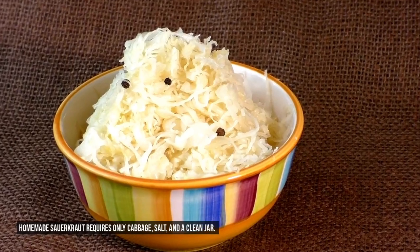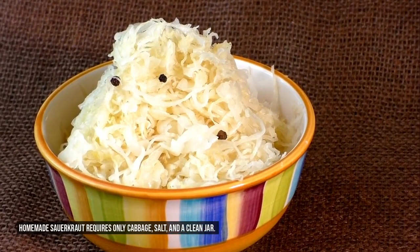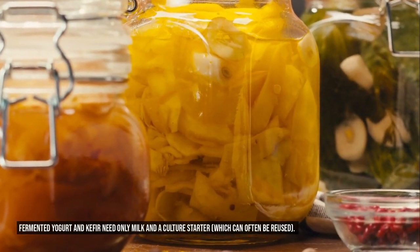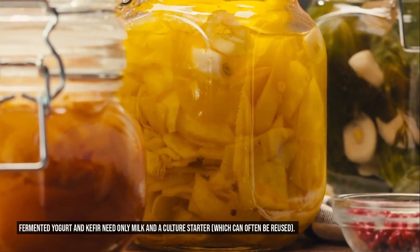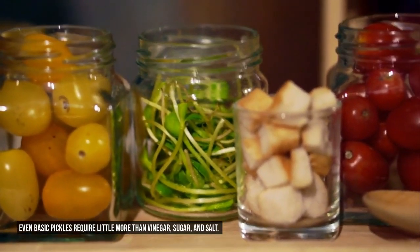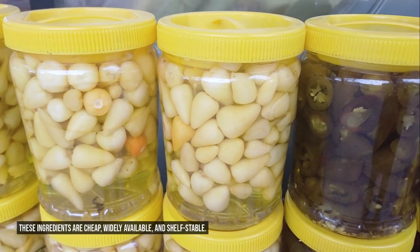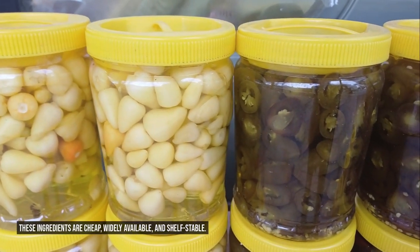Homemade sauerkraut requires only cabbage, salt, and a clean jar. Fermented yogurt and kefir need only milk and a culture starter, which can often be reused. Even basic pickles require little more than vinegar, sugar, and salt. These ingredients are cheap, widely available, and shelf-stable.